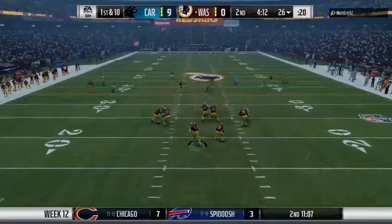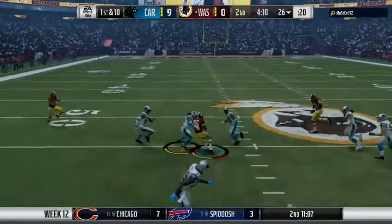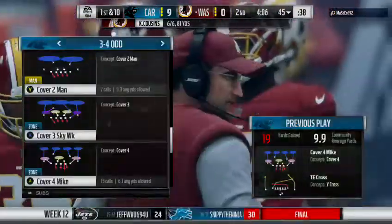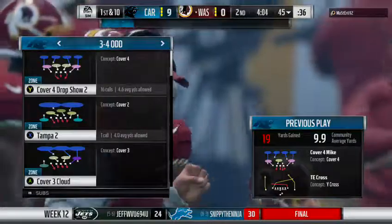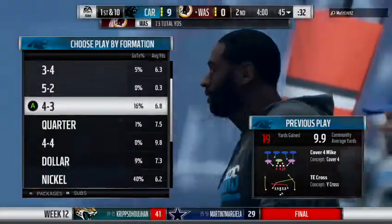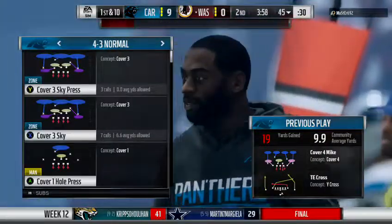First down, here's Cousins. He finds an opening past the 40. And Reed with it over the middle. And brought down, but not before reaching the 45-yard line. And the play goes for 19 yards, gives him a new set of downs.